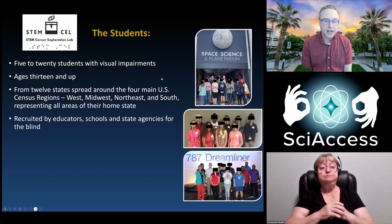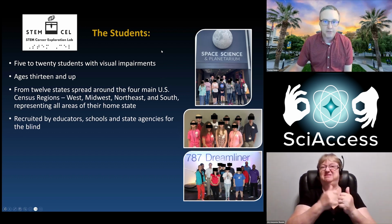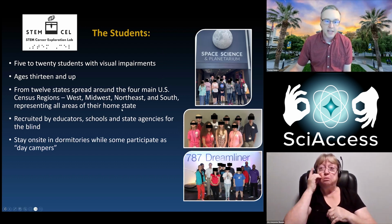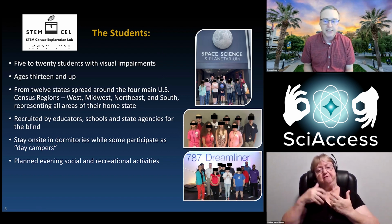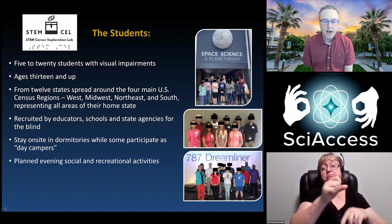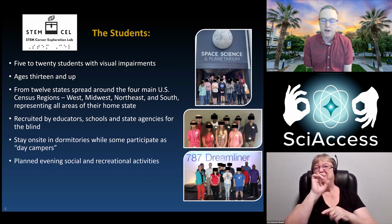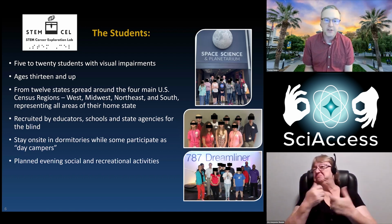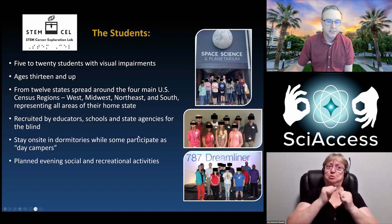The students are recruited by the educators and by the schools and state agencies for the blind. So we let them handle the recruitment. They stay on site in dormitories while some students participate as day campers. The students in the evening have planned social and recreational activities. So the camp is not just the 3D printing and STEM during the day, but it's a lot of fun activities at night, going to sporting events or doing other types of activities in the dorms, just trying to make it as fun as possible for the students, so they can work with like-minded peers who are also interested in STEM.